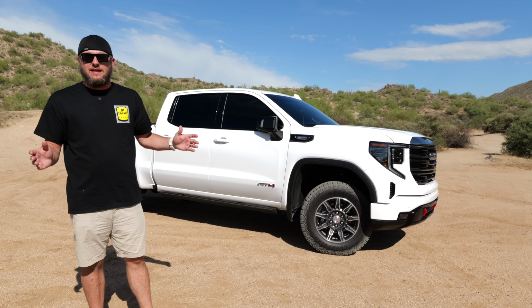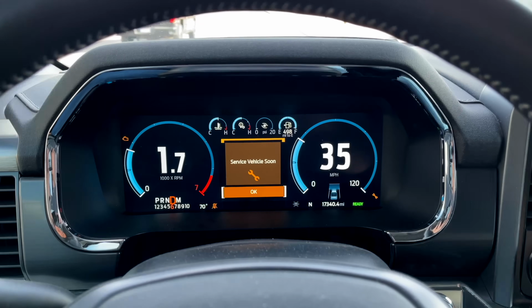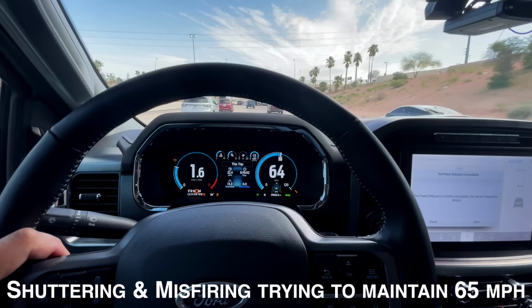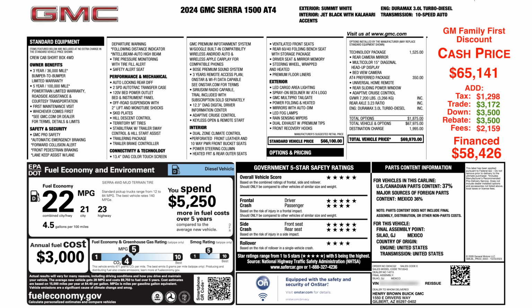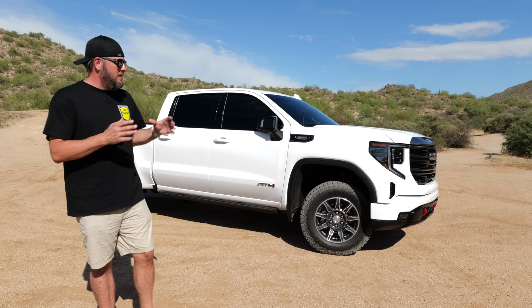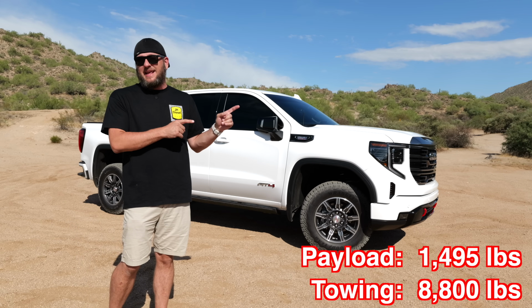It has been completely uneventful, and that's what you want, especially after coming out of my old 2021 Ford F-150. That truck was not without plenty of issues. I've had a ton of videos on that, but this truck I bought for the purpose of trying to find the best all-around pickup truck that served all of the needs that I have, and that is the utility of a pickup truck with enough towing capacity. This truck is 8,800 pounds.